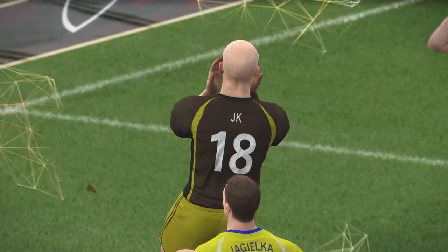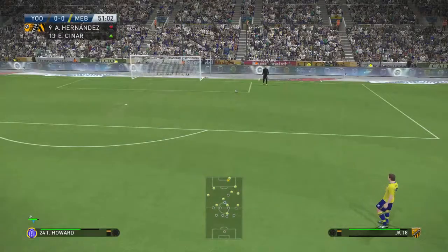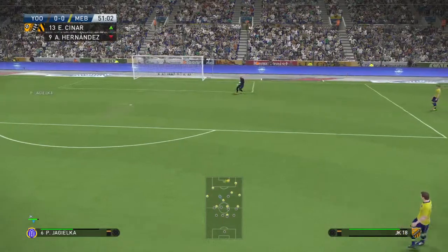And the follow-up! Well, he should have done better, and he knows it. Well, he couldn't have hit that any better, and any other time it would have sneaked in.